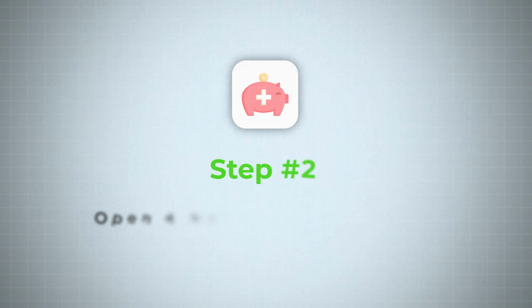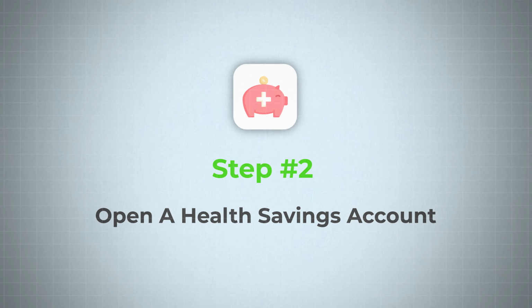which takes us to step number 2. Step 2 to maximize your HSA. Open up a health savings account. Now that you're eligible to contribute to a health savings account, if you don't already have one, it is time to open your HSA. If your company offers an HDHP and a corresponding HSA, that is great.